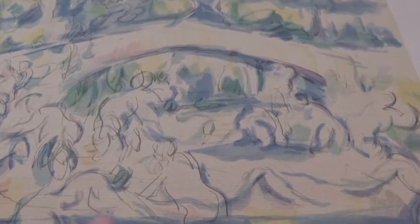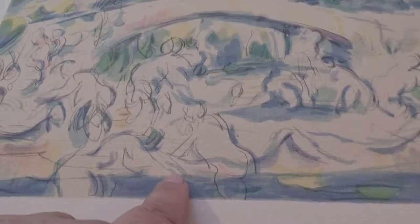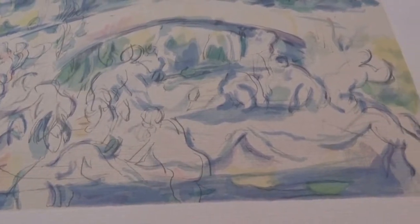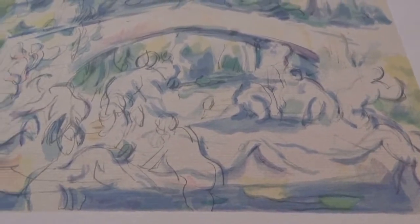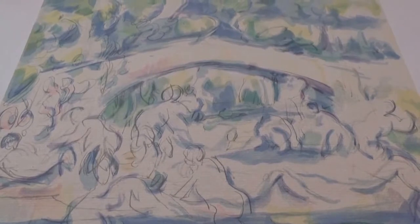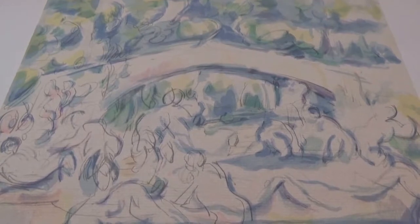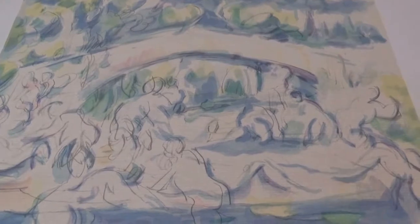Okay, kind of looks like it's a bridge. And a whole bunch of people. Looks like they're in the water. Making this the water. Not fully dressed, as you can see. Definitely leaves a lot for you to look at and for the imagination. Very nice, though. The parts that need to be defined are defined. Makes watercolor really nice. Ain't that something?